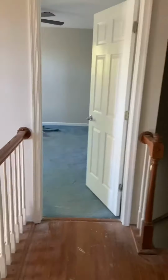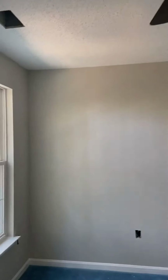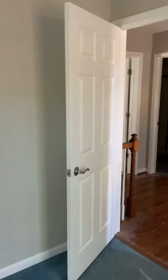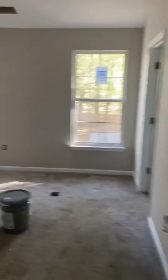This bedroom just needs carpet at this point. His bedroom, same thing. I've even got the dead animal out of here. Our realtor called this house the dead animal house, and rightfully so. I can't even count how many dead animals were in this thing, but there were a lot.